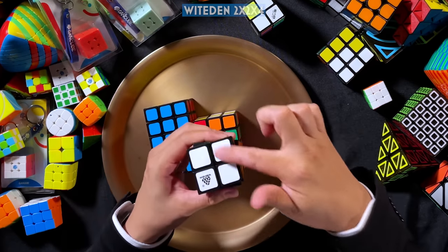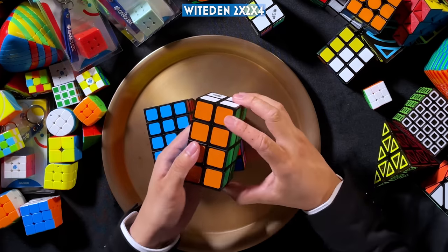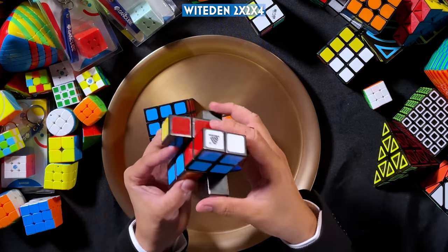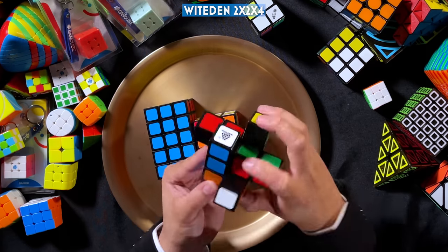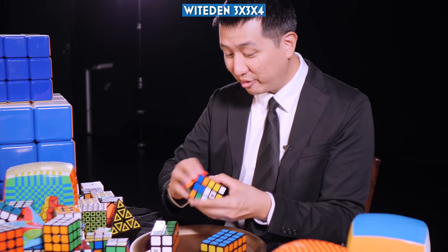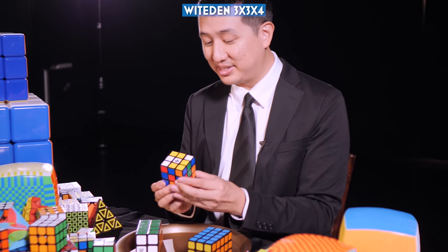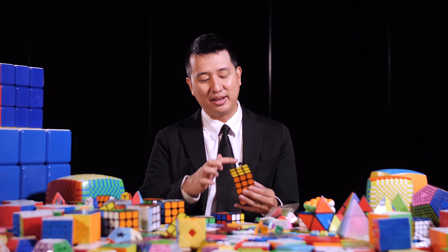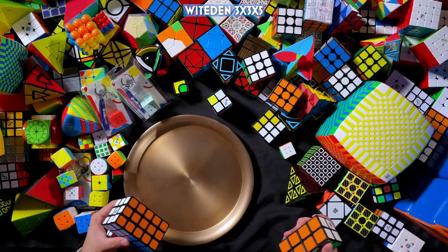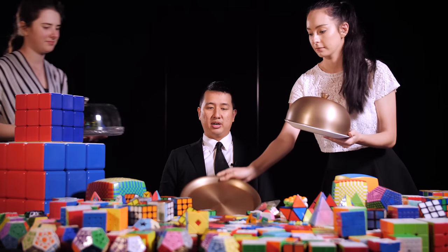I've got here a 2x2x4. The crazy thing about this guy is that it can shapeshift. So look at that. Oh my goodness, like we get into weird territory here. And then over here, a 3x3x4, which I've tried really, really hard to solve, and you can see how successful I've been. And finally, a 3x3x5. Really interesting puzzles, and I'm sort of running out of space. It has to be dessert now, right?